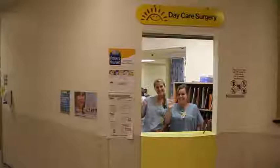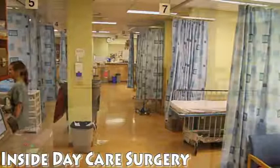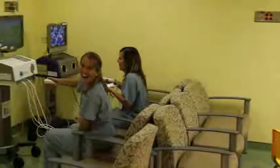You will first arrive at the daycare surgery. Inside, you'll be able to wait with your family while the catheter lab is being prepared. You can rest on the beds or play at the entertainment center. Here, you will also be able to meet and talk with the healthcare staff. Once everything is ready, you'll be transferred into the catheter lab.